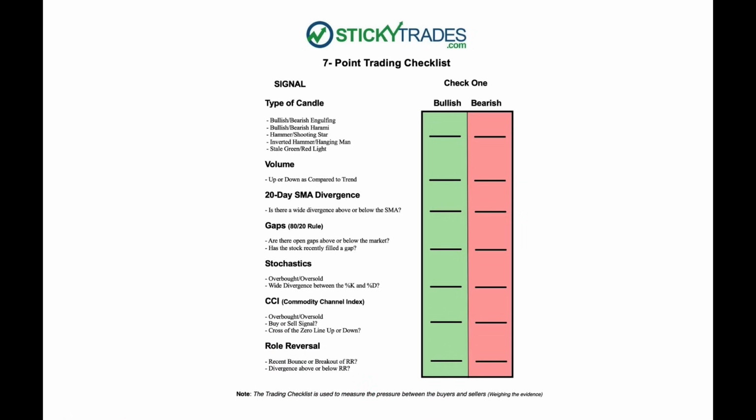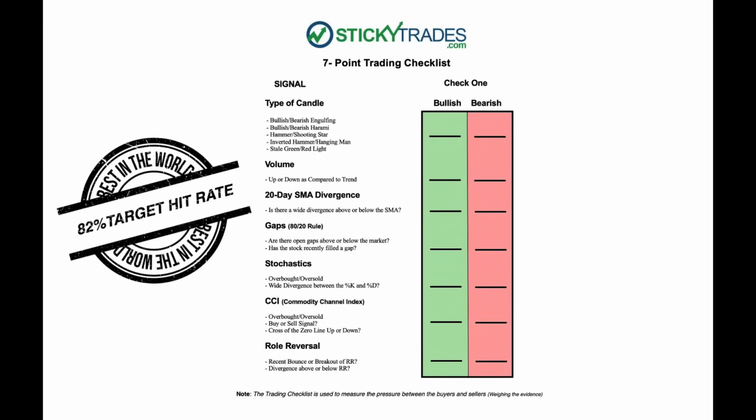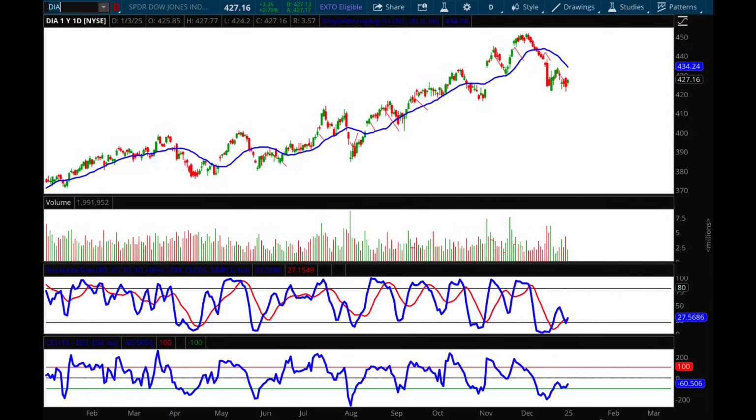Now, first and foremost, understand that I've developed a 7-point trading checklist for forecasting price targets. And this is one of the main reasons why we have had an 82.2% hit rate for 2025. And we're continuing to improve on our service for our members. And my goal for this year is to help you increase the percentage of accuracy with regard to setting your own price targets. So let's get to work.